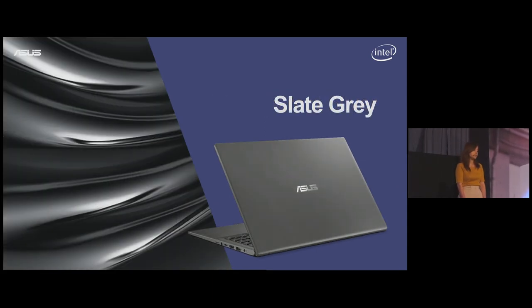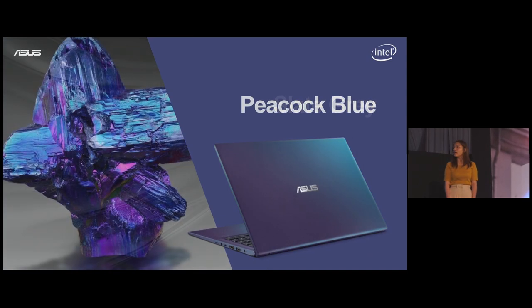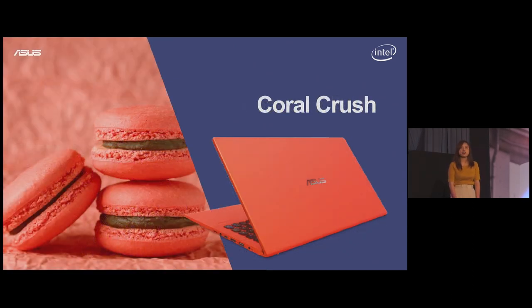And the second one is slate gray, another classic hue, this time for an understated look. And the third one is pickup blue, set the trend with a unique color that changes when you look at it from different angles. And the last one is coral crush, stand out with this color's bright finish. It's perfect for those who are bursting with energy.